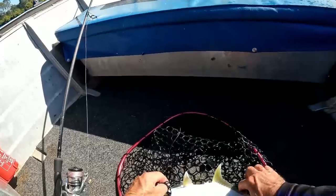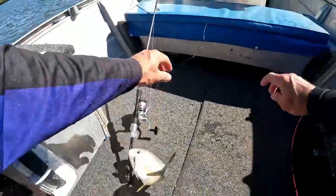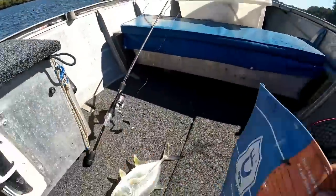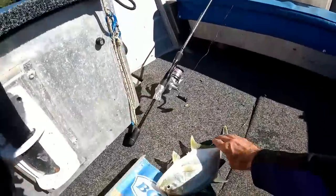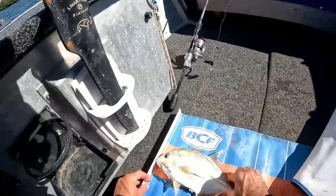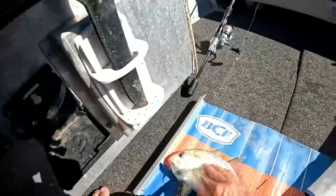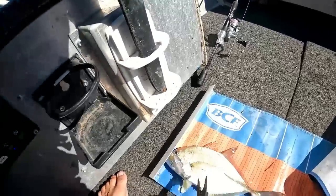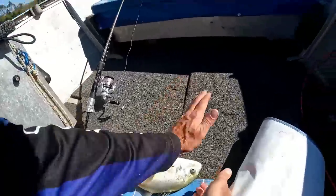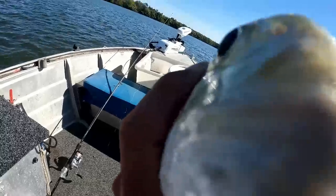We'll get the mat out for him. We'll see how big he is. Just over 30, 35 on the vibe. Beauty, nice fish. I didn't foul hook him. I thought I might. Ooh, watch out for the spikes. Nice. Bigger one of those is good. Here you go, mate. Give everyone a kiss. Mwah.